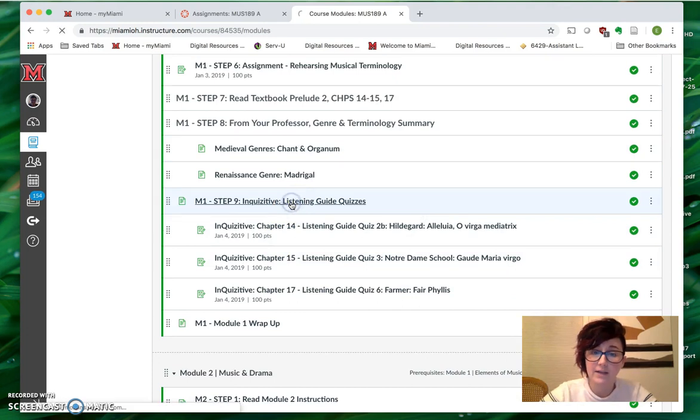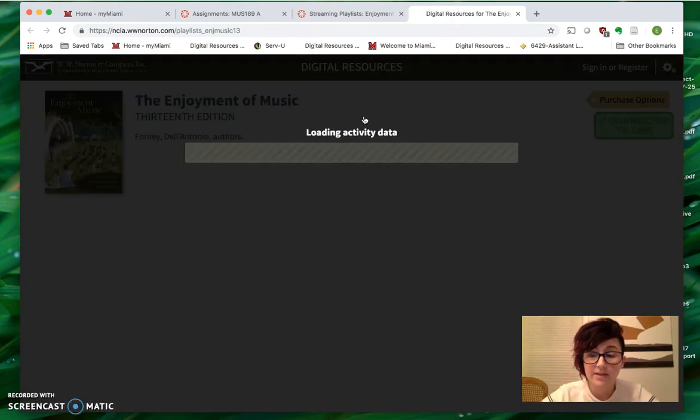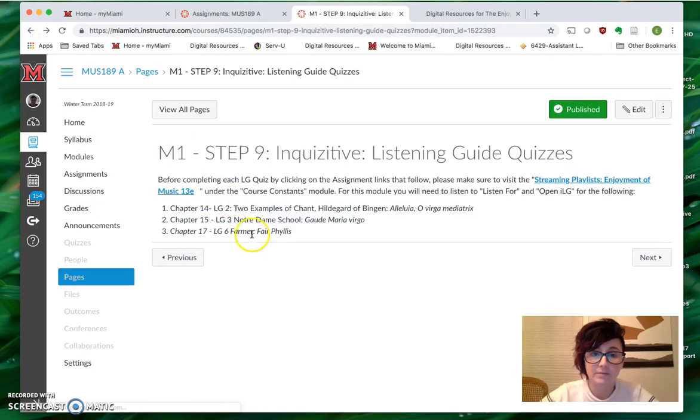So once again, let's go ahead and click. In the first module, you have 3 listening guide quizzes you will need to complete on 3 different pieces of music. So you'll note that the first one is found in chapter 14 and it's LG2B. So if you click on streaming playlists, this takes you specifically to a playlist of all of the pieces in the book.